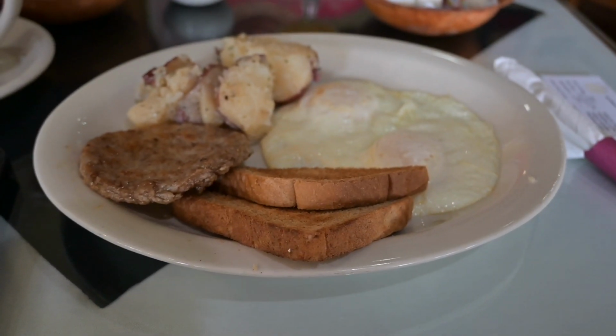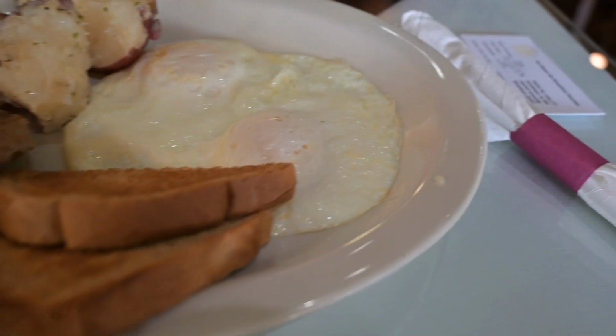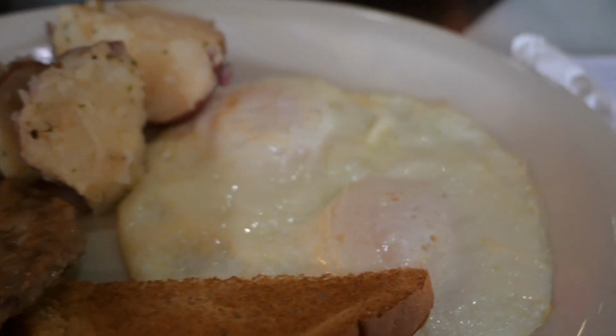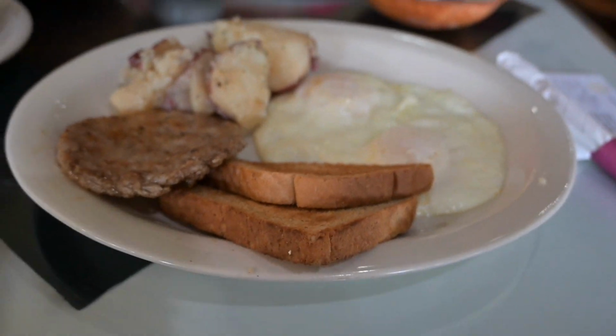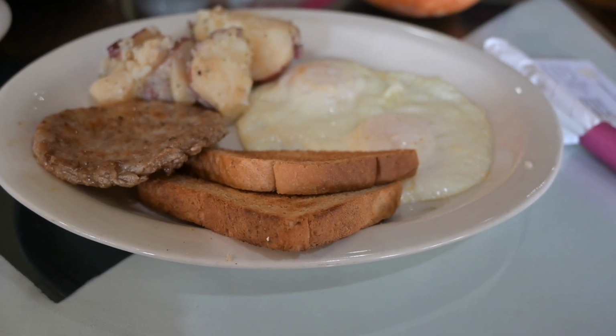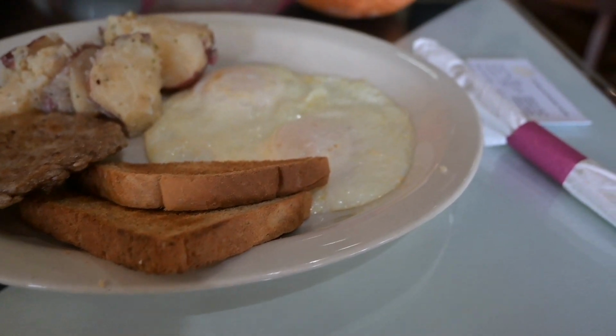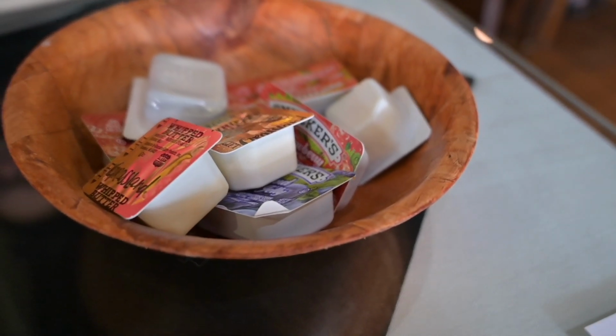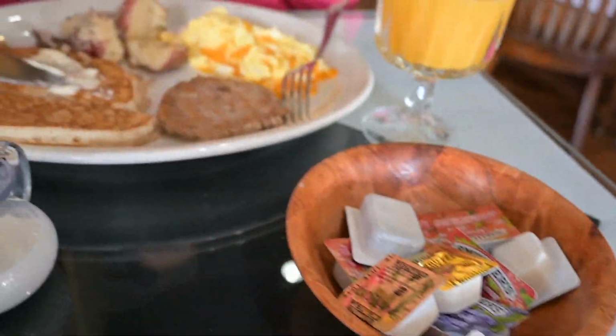So breakfast has arrived, and I have some over easy eggs with that toast cut at a bias that I love so much. And look how yummy these potatoes look with a sausage patty. And of course, what I also love is that you get this cute little bowl filled with all your jams, jellies, and butters in those little tiny containers that just make you happy.